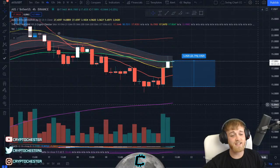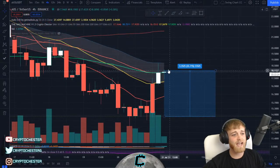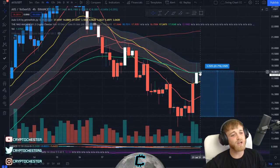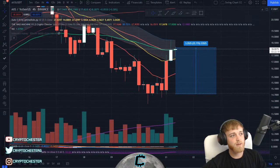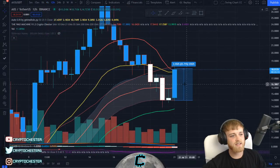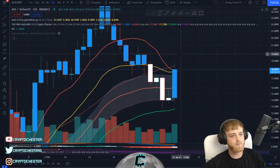So amazing stuff. As you can see here on AXS, we are looking at actually holding the support coming through. If we can, that's going to be very good indeed for another move to the upside. But let me jump to a bit of a bigger term time frame. Look, you can see this candle, right? This is pretty filthy indeed.